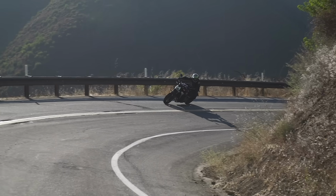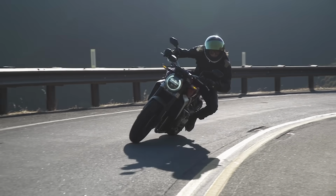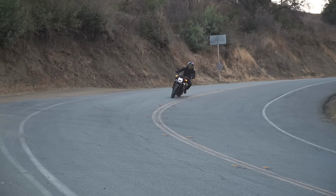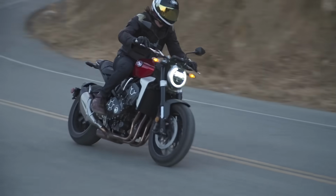And then the Honda, once again, very composed in the corners, but it almost feels a little too stiff. It doesn't settle into a corner like the Kawasaki does. With the Kawasaki, you go into the corner, it's long, it's low, it settles. The Honda, you're up high, and it gives you a lot of feedback. I'm cornering, what do you want to do now?